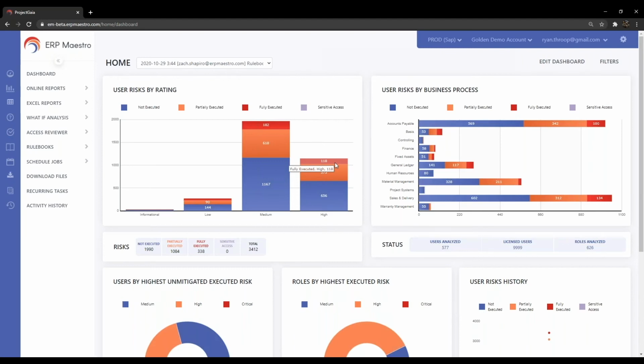So going back to that example I provided about being able to pay a vendor and create a vendor, this would be a situation where, in fact, a user has done both of those activities. And this would be where you'd want to focus some of your very early remediation and analysis efforts.